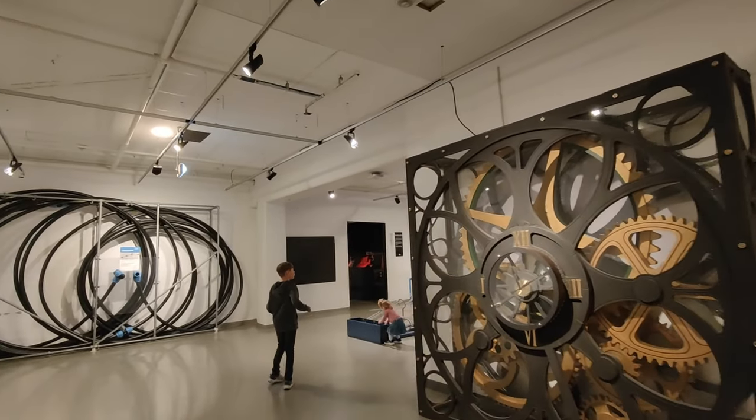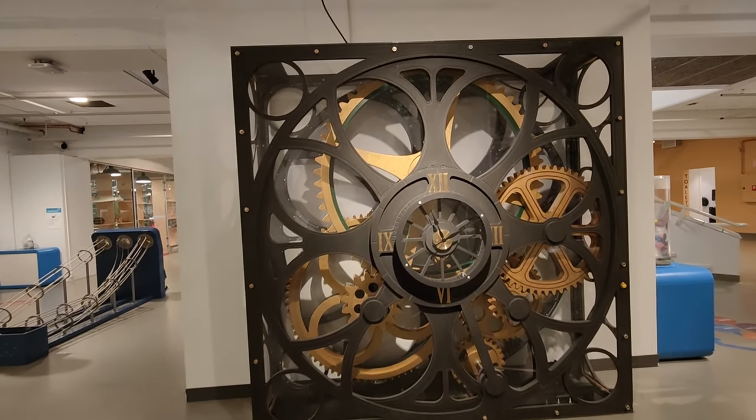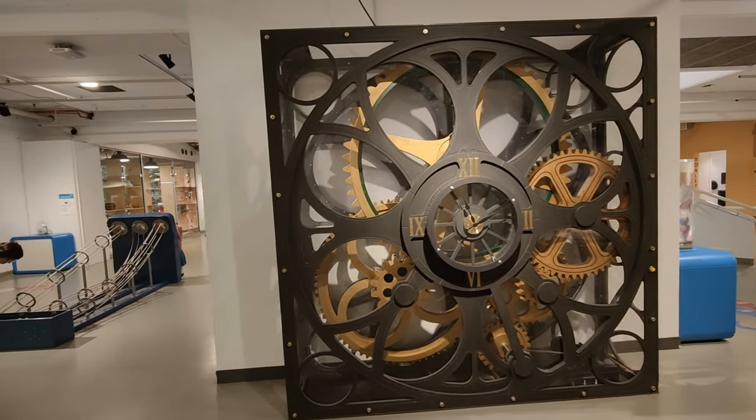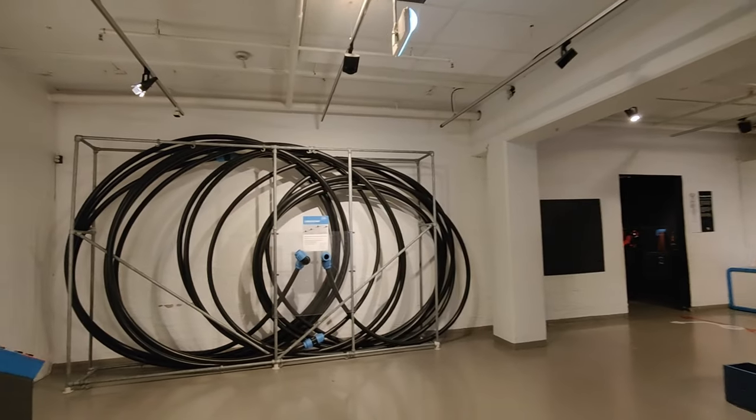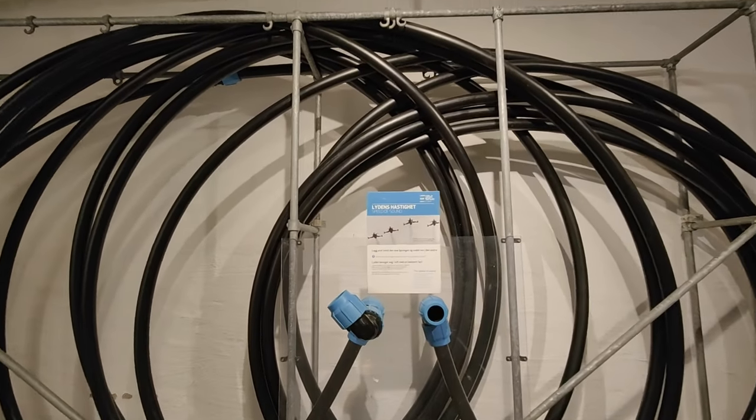This is cool, there's loads of exhibits. Ooh, a cool looking clock there, look at that. Lovely little clock. It's random, what we've got here.